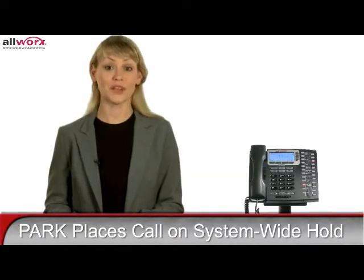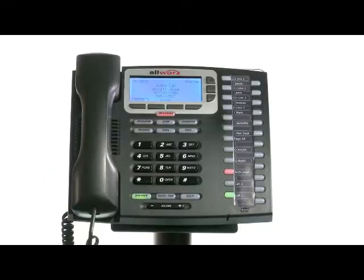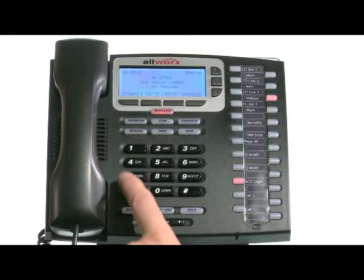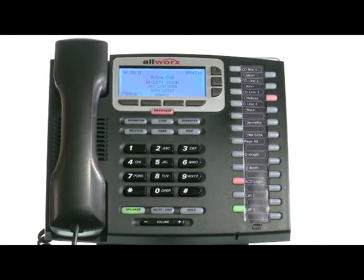Park is a feature used to place calls on a system-wide hold. When you are on a call, all you need to do is select the Park button. The system will automatically place the call in one of 10 Park orbits. The display shows the unique parking orbit, so now all you do is instruct the party how to pick up the call by notifying them of the correct park orbit. On the display, the Allworx system shows that the call is in park orbit 701. The person needing to answer the parked call simply picks up any phone and dials 701 to retrieve the call.